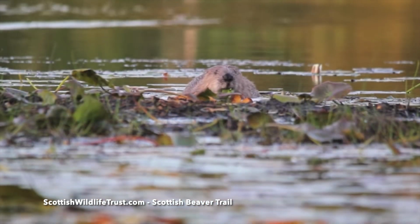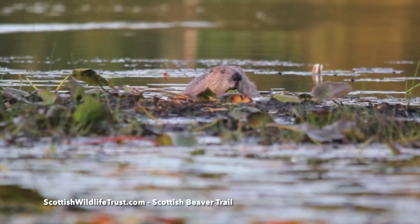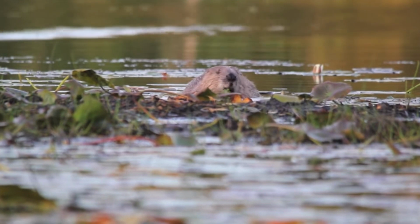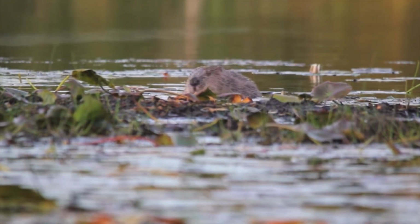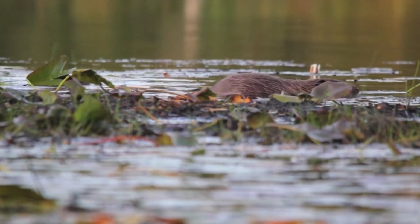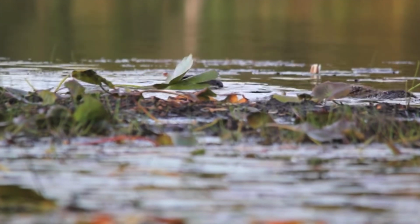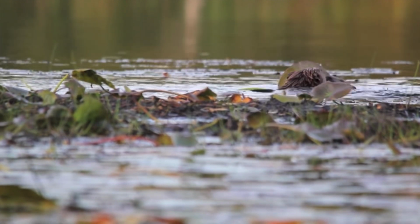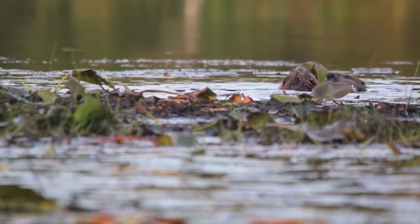So there was a lot of pressure on this trial, as the outcome could help with other rewilding projects in the UK. But what is the real importance of all of this? Well, reintroducing a keystone species, which is an animal that is critical to the function of an ecosystem, can really have a major effect on the rest of the wildlife around it.